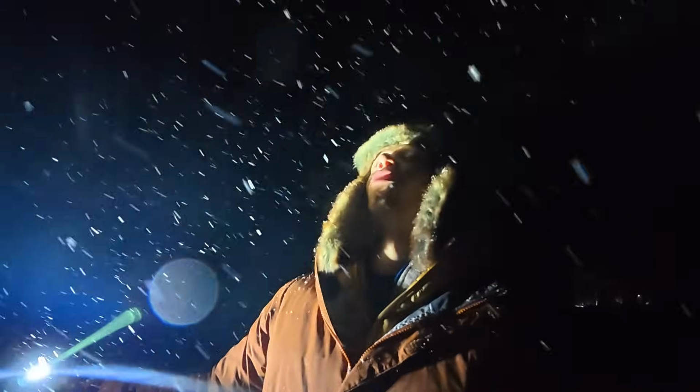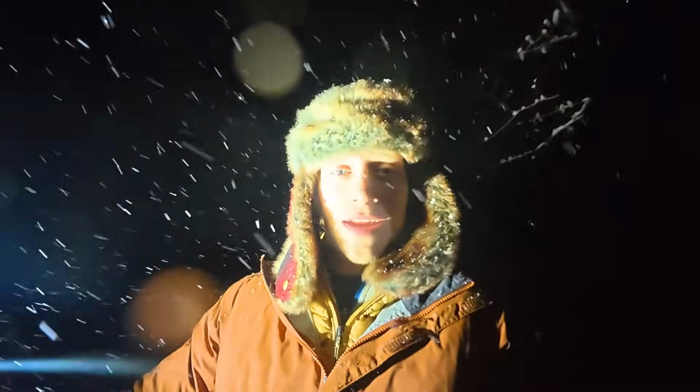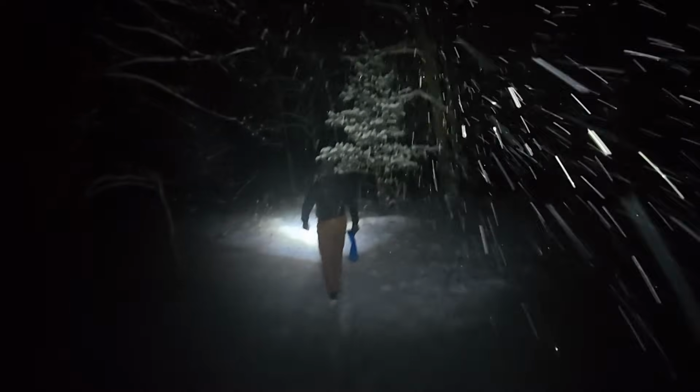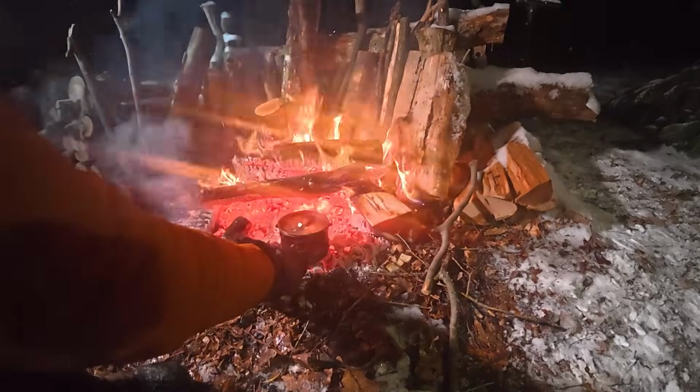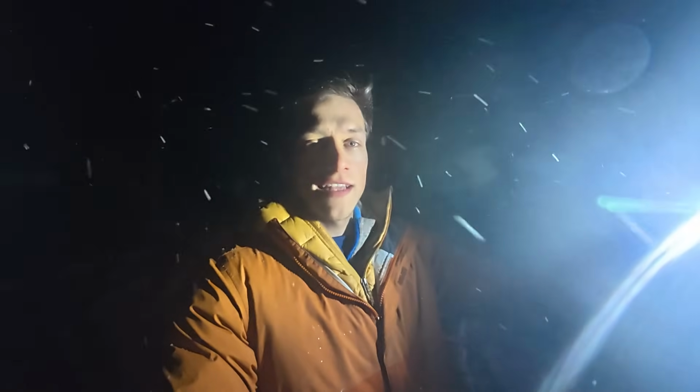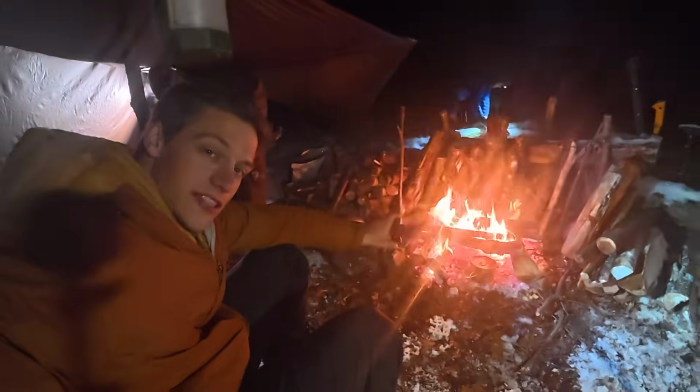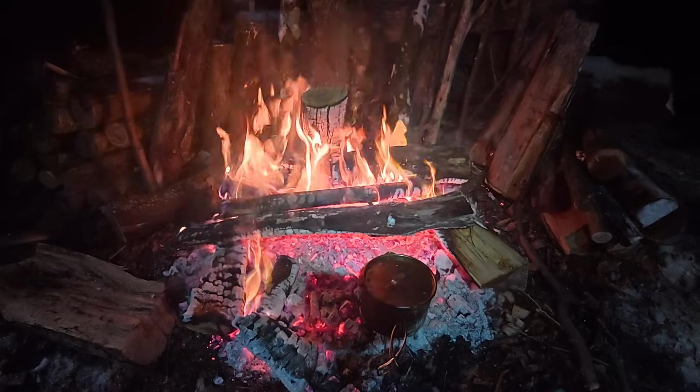Well, we're hiking out here in a winter wonderland. The snow is coming down even more, but we're going down to the river to get some water right now. It's just like a winter wonderland out here now, guys. And that's one of the best things about camping in the winter. It's just so quiet and so peaceful. But then inside the shelter here with the fire, it is just nice, warm, and cozy.